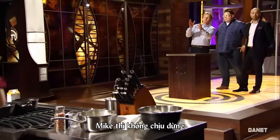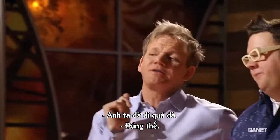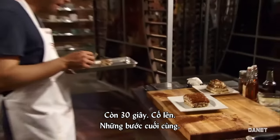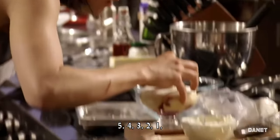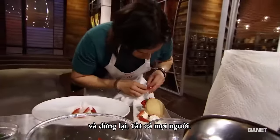No good. Mike won't stop decorating his bloody shortcake. He's going over the top. Yeah. The only thing he hasn't done is pipe cream underneath the plate. 30 seconds to go. Come on. Last touches. Looks like Frank's eating it. Hey, Frank, leave some for us. I got plenty for you, Joe. 5, 4, 3, 2, 1, and stop. Everybody.